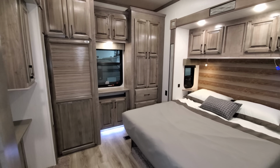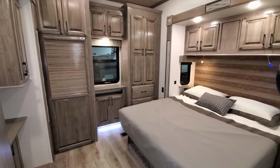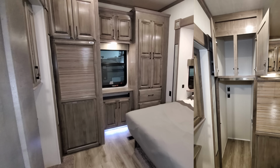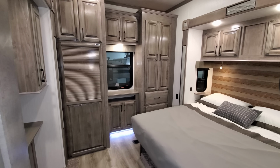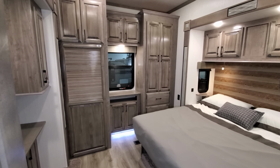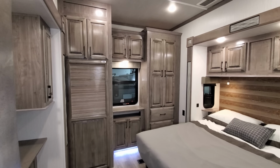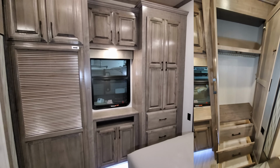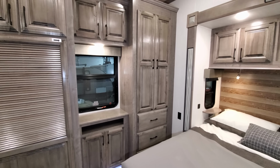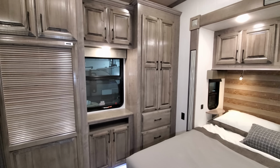Back here on the left-hand side, you have the washer-dryer area. If you want to do a washer-dryer, it goes on that left-hand closet there, and that does slide open. There's some overhead storage above. On the right-hand side, there is some drawer space and cabinet space, and then you have some cabinet space and shelf space in the middle section as well.